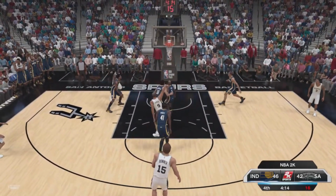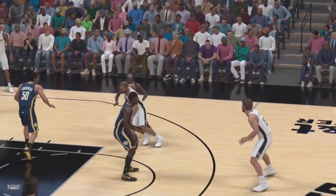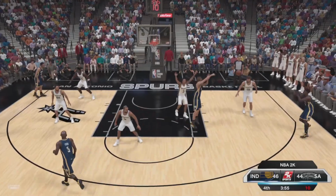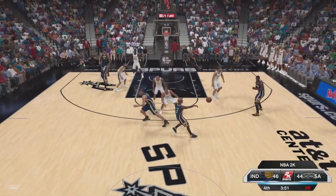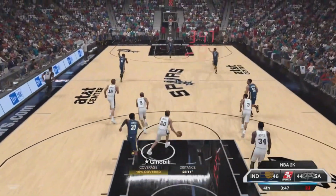The 10-footer. That's in, the Pacer lead. Bucket from Parker. Pretty much all of their buckets are coming from inside the paint now. Dunleavy kicks to Posey. Dunleavy, the pass to Ford. Here's Posey. His 3-pointer's off the mark.